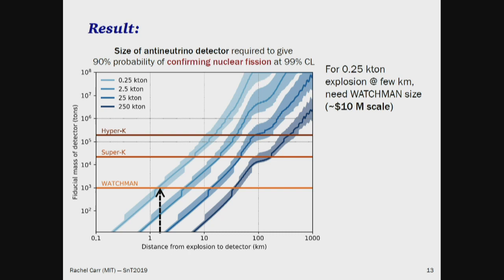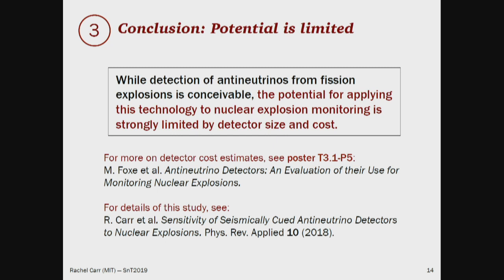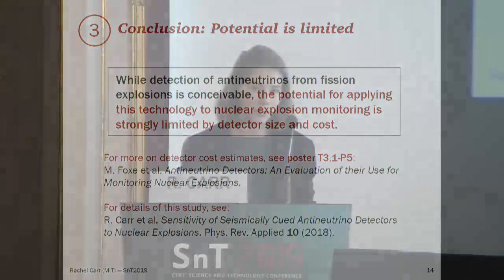So I think ultimately, we have to conclude that even as these physics detectors are getting very large, and it's conceivable that an antineutrino or two might be incidentally detected from a future test, the potential for practically applying this technology to nuclear explosion detection is still extremely limited by detector size and obviously cost. So I completely concur with the conclusion that Michael Fox presented yesterday, and I hope you had a chance to look at his poster with some more cost comparisons.